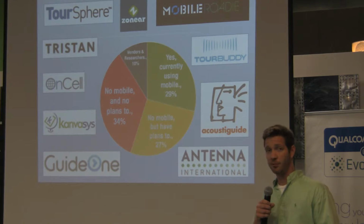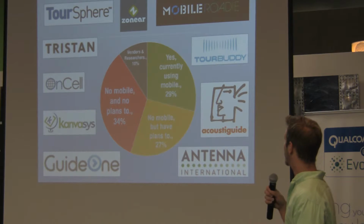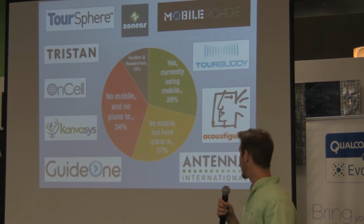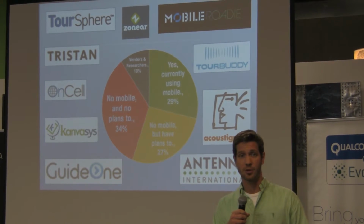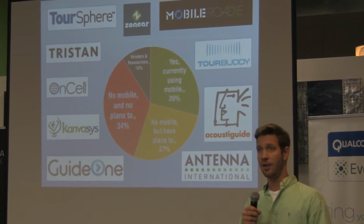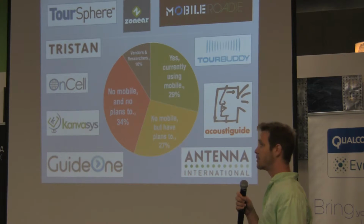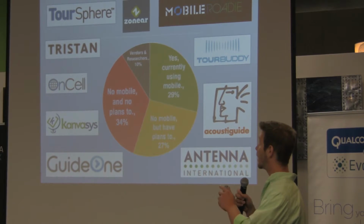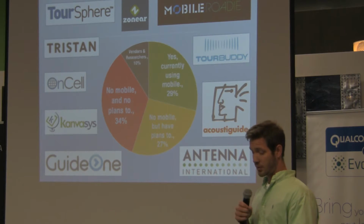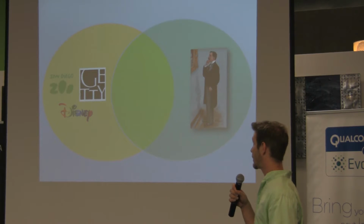We're not the first movers in this market. There are others. There are some big ones like Mobile Roadie that does custom rich apps, and Acoustic Guide that does these acoustic guides through museums that people are paying a lot for right now, and they like this market. We've also got some new users who are targeting, just like we are, a small niche market. What we have is this geofencing technology and this image recognition.